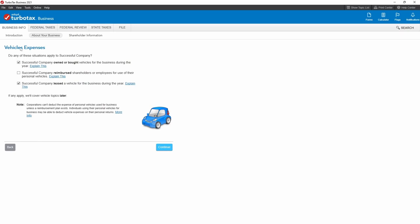Vehicle expenses. So my company leased a vehicle during the year, for most of the year, a lease company vehicle. It was under my name, personal name, but it was used for business. So that's legit. You don't have to get a vehicle for the business with the business name if you're the owner too. So in my case, I'm 100% owner of this business, and I got my car under my name, and I use this car only for business. And so this is what I mark here.